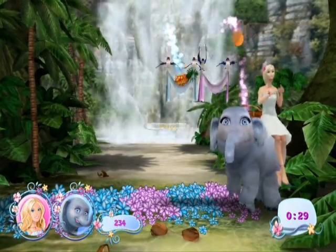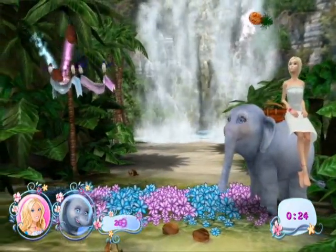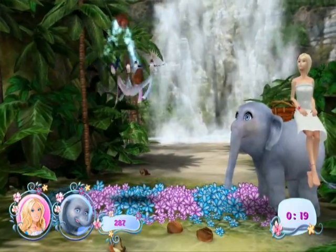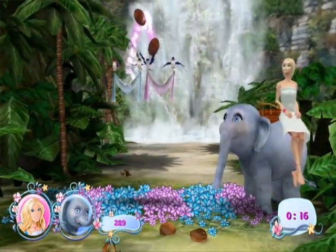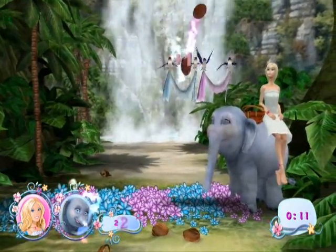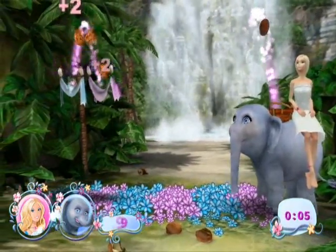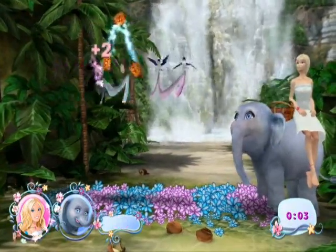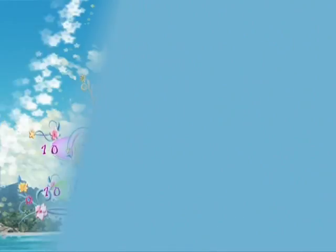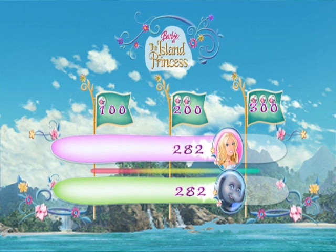We got it! There's another one. Excellent! In the basket you go. There's another one. Excellent. Nicely done. Excellent.